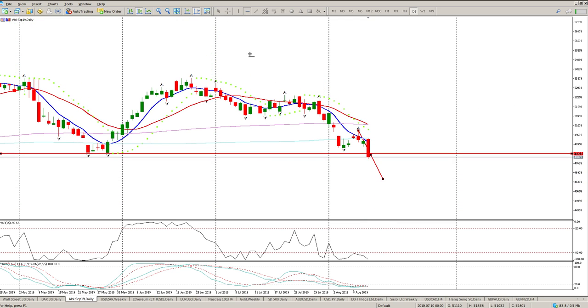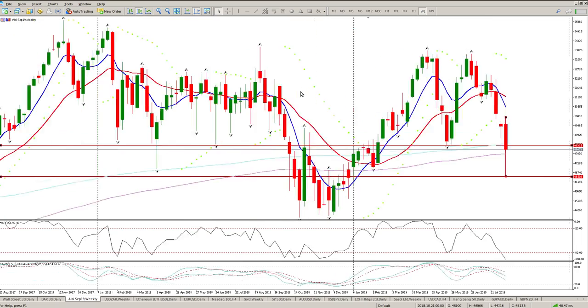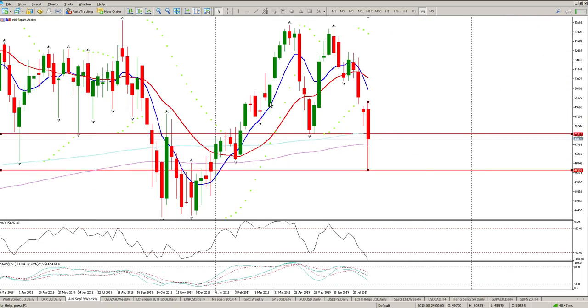So I have a measured move here of around 46,500. Now we just come back to the weekly. You'll see it doesn't really line up exactly, but there is a pin bar there, and there are some inside tails pretty much all over the place in that area. So it is a distinct possibility.